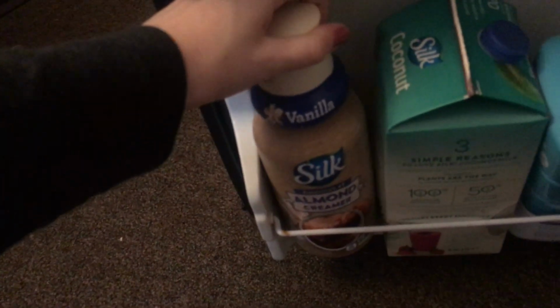Now, for the other half of my room, here's my mini fridge. I try to stay healthy, so I have some almond creamer for my coffee, which I use every single day. It's really great non-dairy creamer. And then I have some clementines, carrots, apples. I got some cream cheese for my bagels, which I always need.